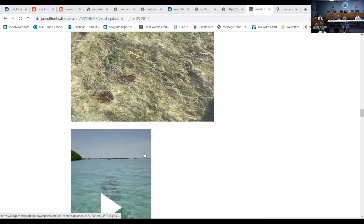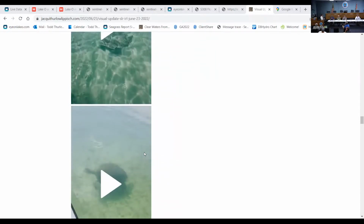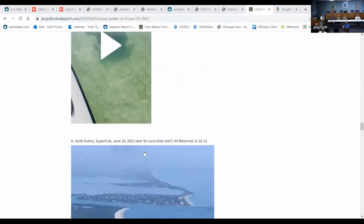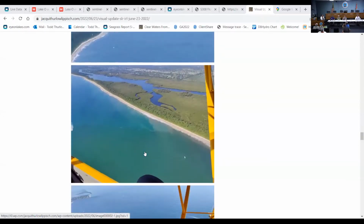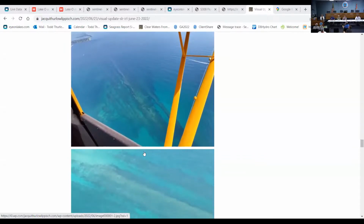49,000 acre feet since, I guess, October of last year. And we are working on sending more. The other component is, I know there's a lot of controversy about the EAA reservoir. It's not good enough, doesn't have enough STAs, whatever the thing is.